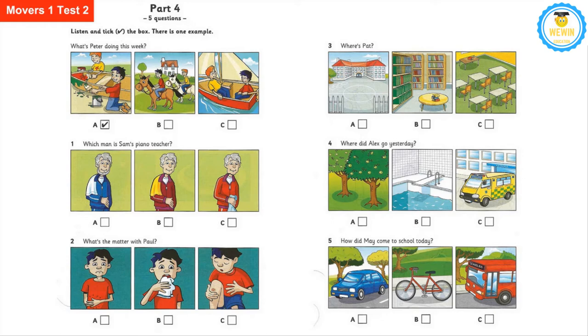What's Peter doing this week? Where's Peter this week? He's on holiday. Are they riding horses again? No. Did you know they've got a boat? Yes. Well, they're painting it.